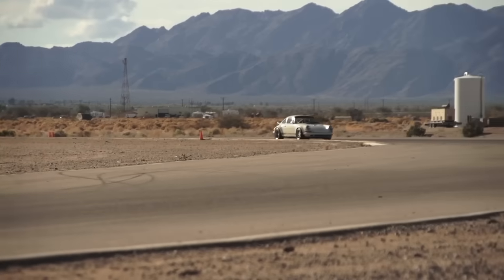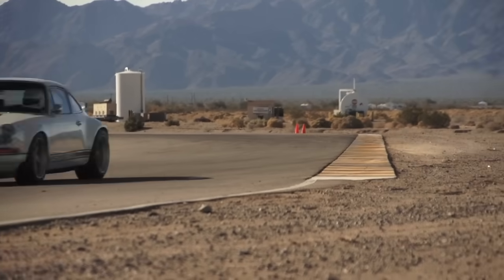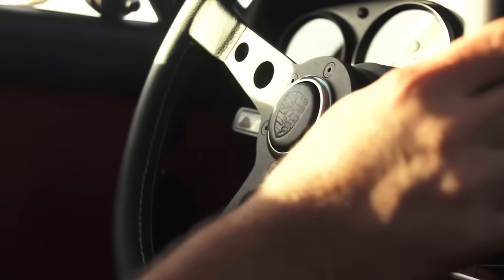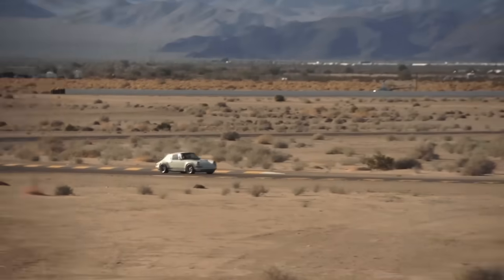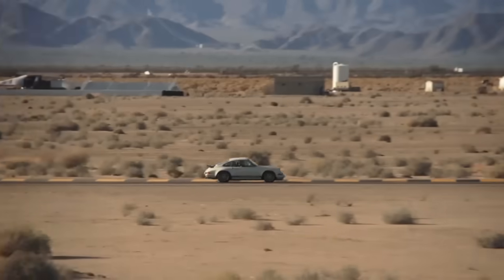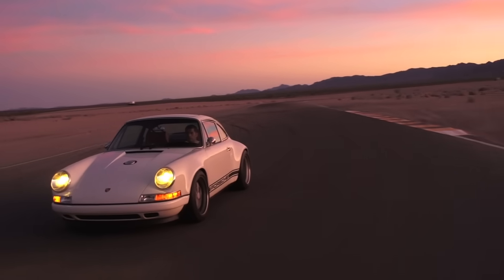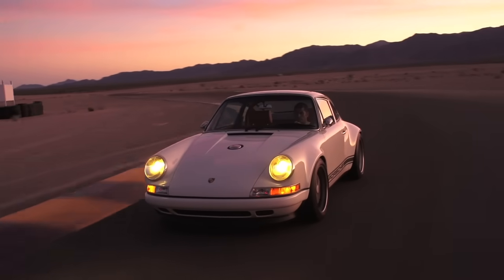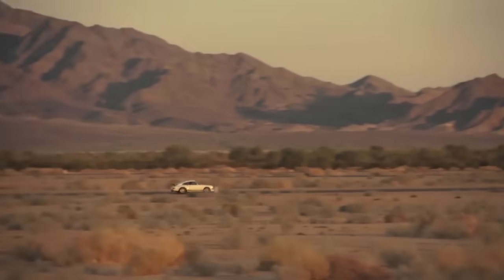Of course, the Singer 911 is not designed to be a track car, but the guys wanted to have some track performance, and it's got just that. They're claiming 350 horsepower from this Cosworth designed and developed and built engine. Well, to me it feels every bit as strong as that, maybe even stronger. Car weighs 1,200 kilograms, but it hasn't had much development, even though it's got these three-way adjustable Öhlins dampers.